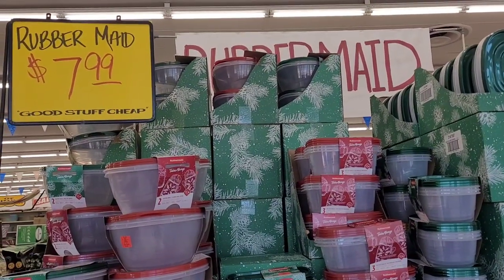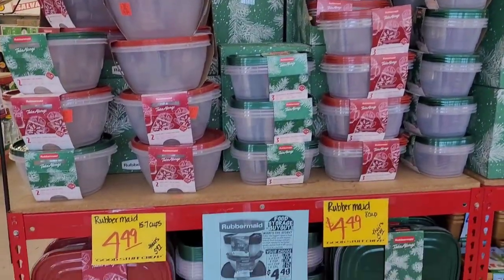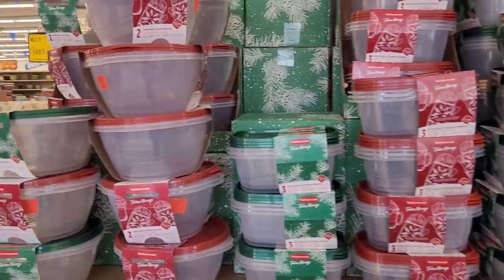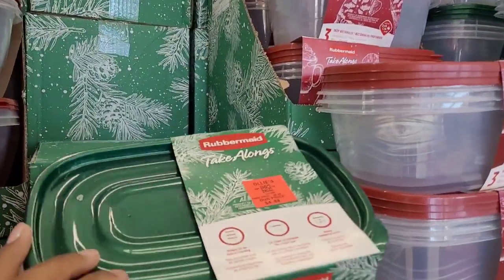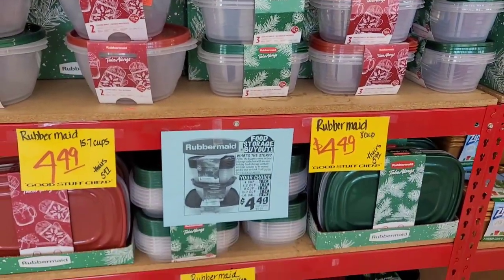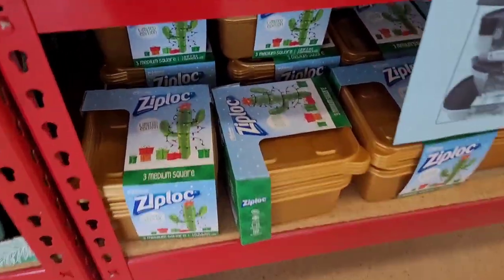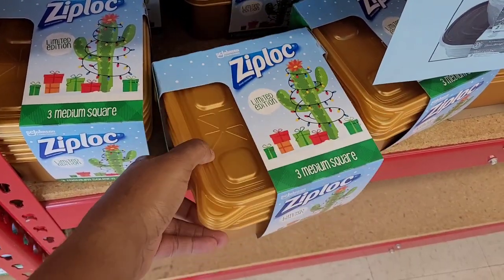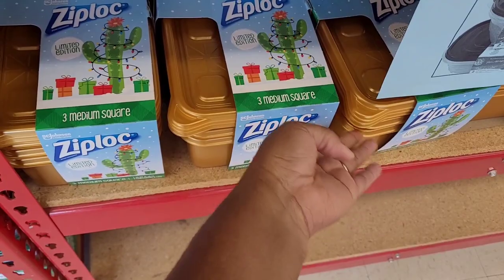So today we are in Ollie's, and up here at the front they have the Rubbermaid $7.99, then some for $4.49. Y'all see these? They have these bowls right there, then they have the take-alongs right there. All right, one of these down here. These are Ziploc. These are like Christmas editions. And they are. Look at that. 3 medium square. I don't care what edition they are. They're nice. I like them.